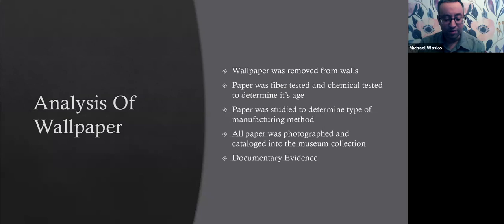Everything we had was eventually photographed and added into our museum collection. And these are some examples that I'll be showing you throughout this presentation. We also used documentary evidence and scholarly research to fill in the gaps. We're very fortunate that there were letters that Martin Van Buren wrote to various friends and family documenting his purchase and need for wallpaper throughout the house.